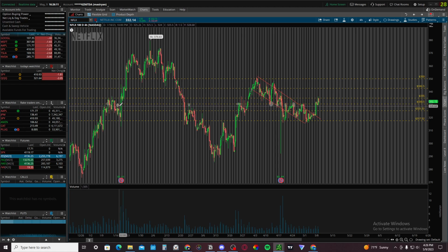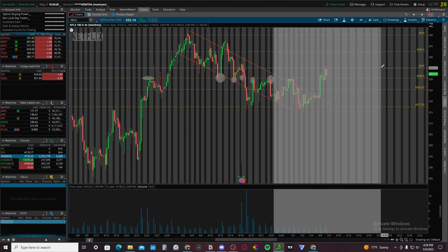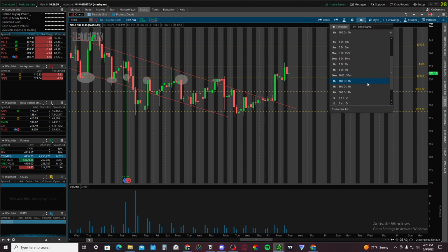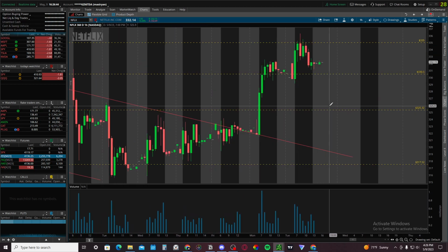It has multiple touches as resistance, then broke out, came back, broke it again, then resistance again, and then came back here, rounded, resistance again. Overall, the point is multiple touches of resistance and support. And then yesterday on Monday, it had really strong price action over the past couple of days for Netflix, with a straight green 4-hour candle, and even going to the 1 hour, very strong green candles with almost no pullbacks at all, and decent volume as well.